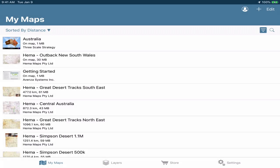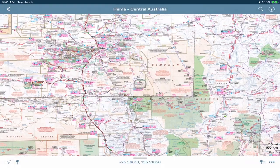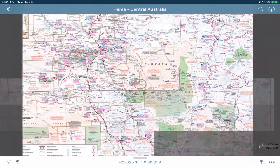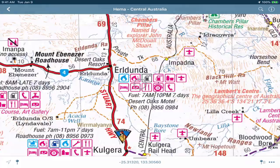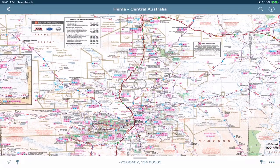So that is a quick rundown of Avenza Maps. I will use it now a bit more and see how it goes in regards to stability and so on. But so far, it seems the best and smoothest app in regards to scrolling and how it behaves in general. As you see, there's very little redrawing issues. Yeah, pretty cool.